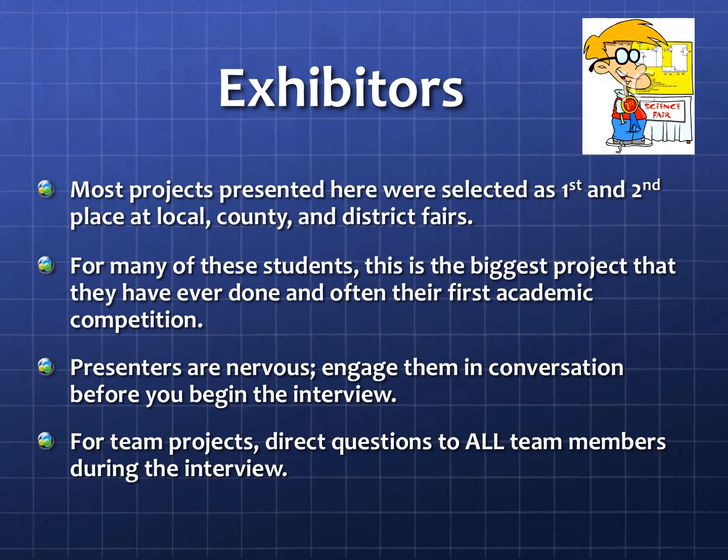Our exhibitors, most of the students here were selected as first or second place finishers at a local, county, or district fair. For many of these students, this is the biggest project that they've ever done, and for many of them, this is their first academic competition. Please, they are going to be nervous. Try to engage them in some conversation prior to asking them questions. Help them relax, and they'll answer the questions better.